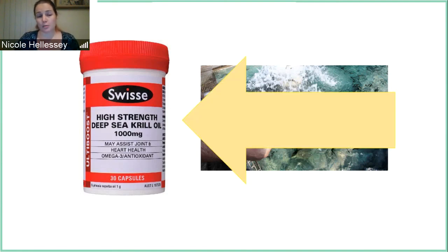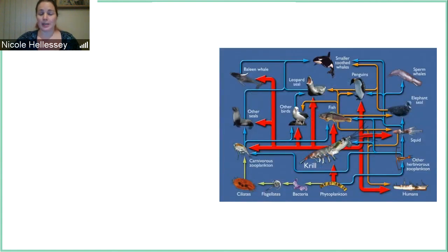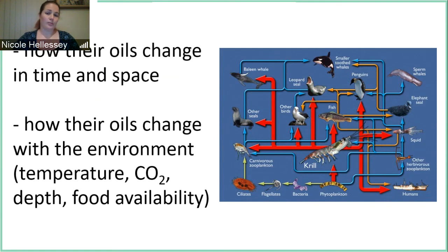My research was predominantly focused on the omega-3s, obviously focusing on those fats and lipids that like to work their way up through the ecosystem. And in particular, the industry wanted to know how the omega-3s were changing and how they were differing, particularly with the environment. So krill, because they are that center of the ecosystem and they feed all of those larger sort of charismatic animals that we think of when we think of Antarctica, a lot of the nutrition and obviously all of their energy and their lipids come from feeding on krill.